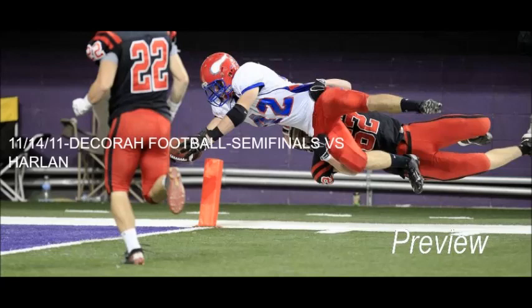Hess takes the handoff up the left side, finds a gap across the 25 and lunges ahead to the 27-yard line. Tackle credit to Josie Jewell, a gain of 5 yards. You can't sleep on this Harlan running game. They do run it for 140 yards a game. Even though Osborne's throwing it all over the yard, as Darren mentioned, they try to keep you honest, and right there they did so.